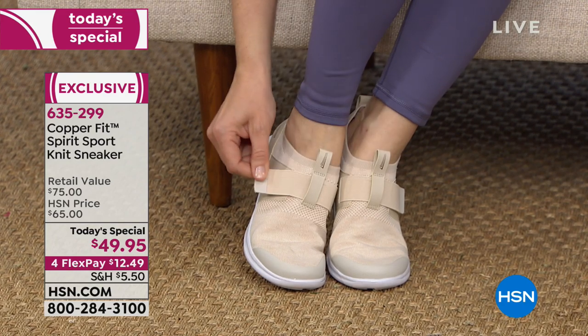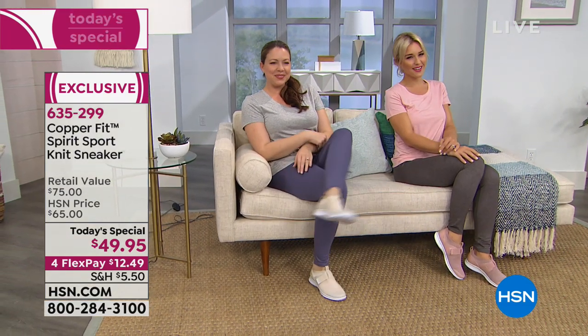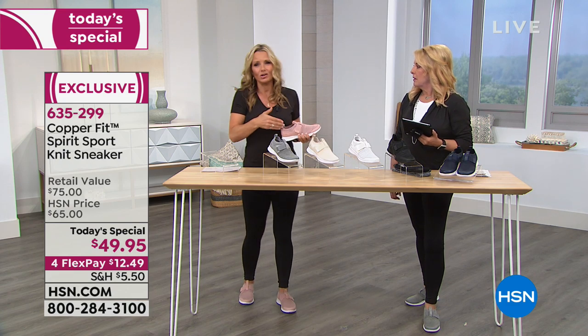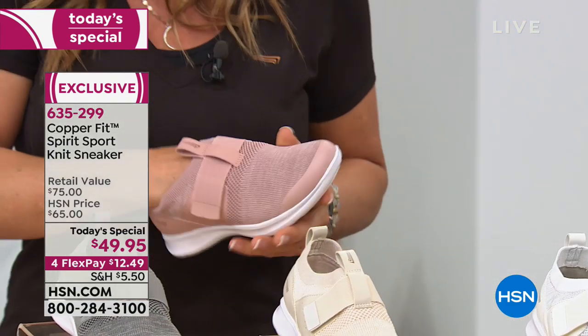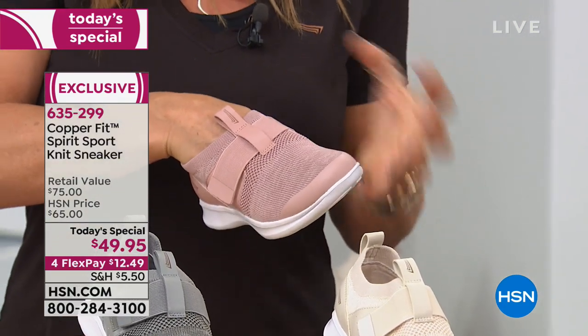Also, the footbed is where the copper is. I didn't know that the feet are the sweatiest part of the body. That's where the body rids all the heat, so that's why we target the technology right where it's needed. But remember that knit upper, brilliant when your foot is wider. I have a much wider foot.